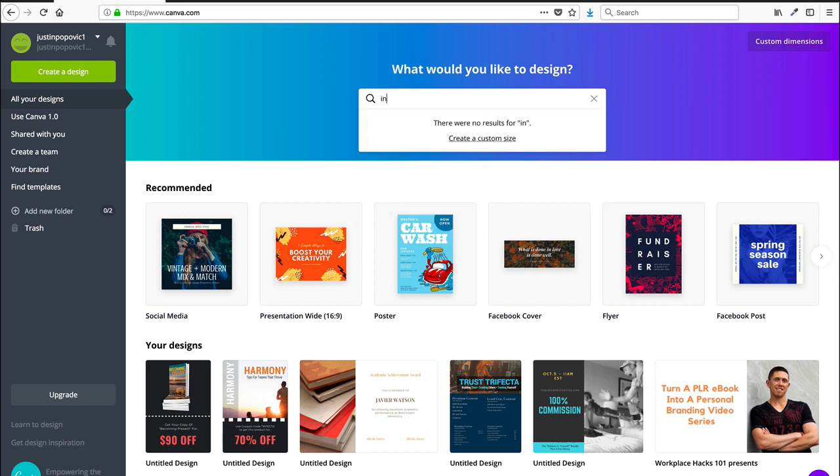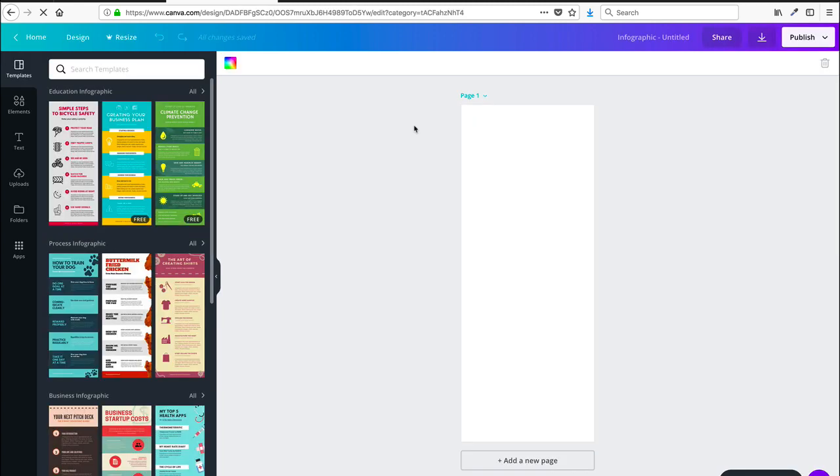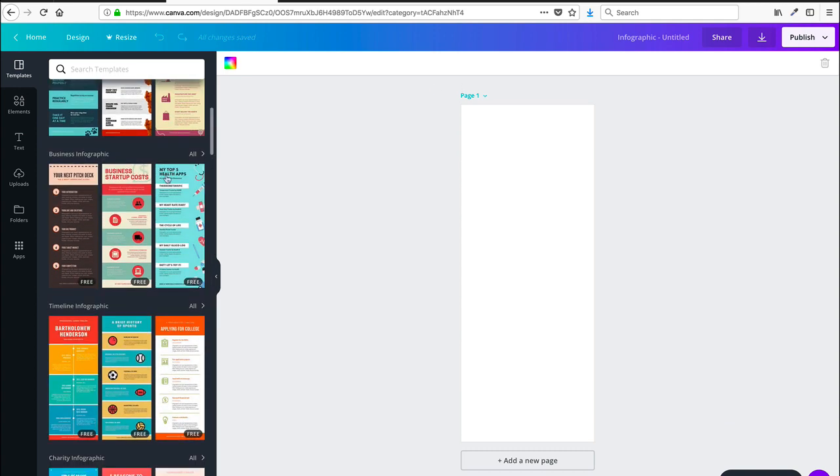Well, you can start typing in the word infographic here, and it'll pull up a whole series of infographic templates that you can just start working with. A number of them are free. So for example, right here, let's go down.